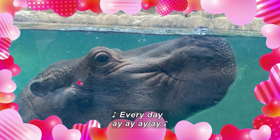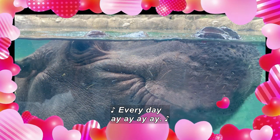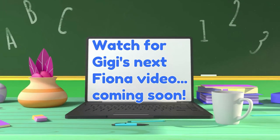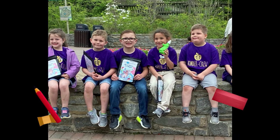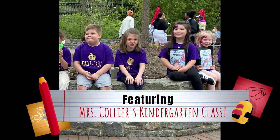Images of hearts surround photos of Fiona. Watch for Gigi's next Fiona video, coming soon, featuring Mrs. Collier's kindergarten class.